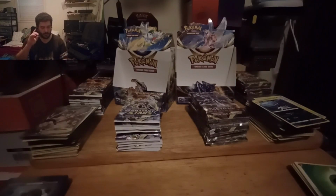Alright, so now before I forget, I did have something else to show off. I did acquire a new Digimon pack, which is right here. So let me show off what I got from that real quick.